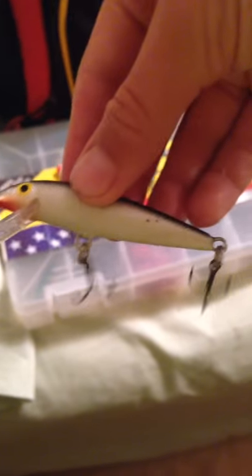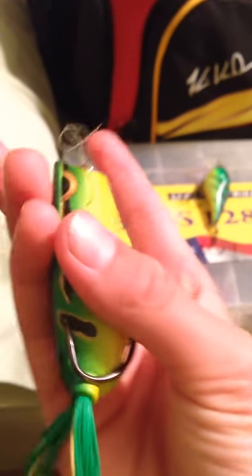Number eight, a jerk bait. Cool, I like it. 10, 9, 8. Number 7, a popping frog.